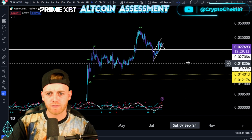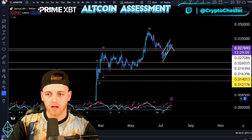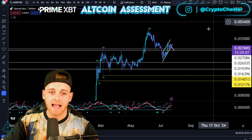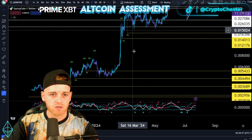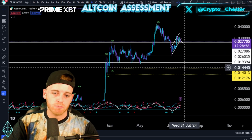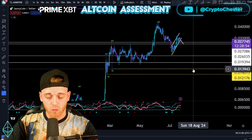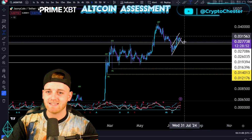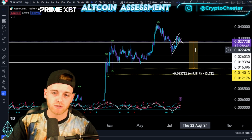So my main buying point for this, if we do see us dump off the cliff, first things first, it will be the low of 26 cents, and then it will be the low of around 19 cents. These are still above market structure higher lows here on the macro, guys. So overall, we're still bullish. We're still in a bullish market structure as long as we're above 1 cent there, and that is unfortunately a level of a retracement around 49%.